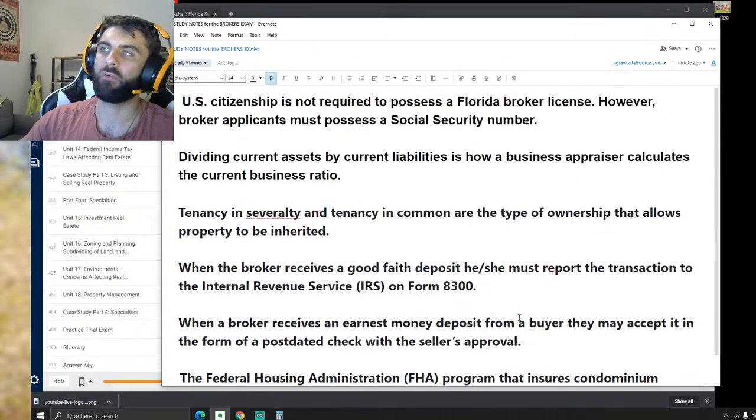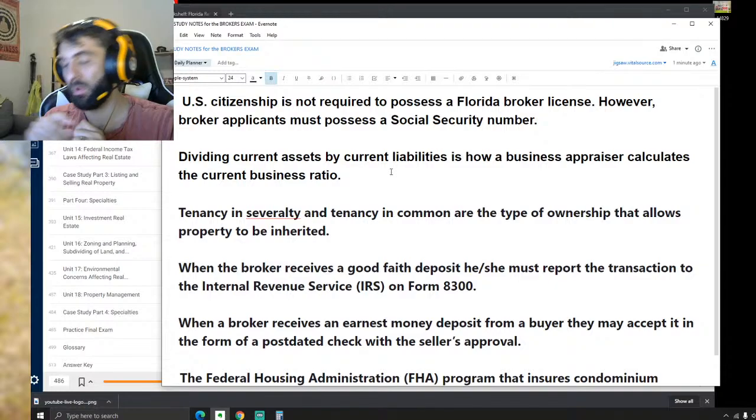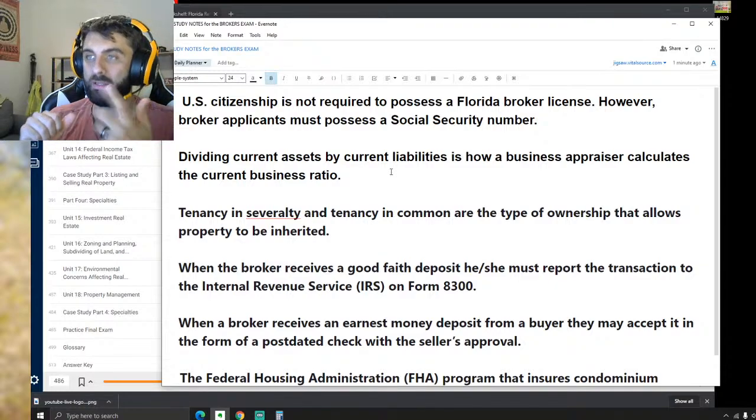U.S. citizenship is not required to possess a Florida broker's license. So what if the question on the exam is like, citizenship is required to get a Florida broker's license? The answer to that is false, because broker applicants must possess an SSN, or social security number. I got this one wrong when I answered the question. My bad. Again, tired.